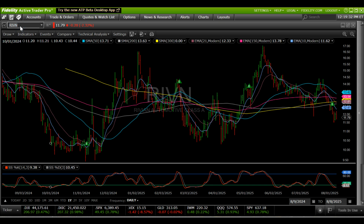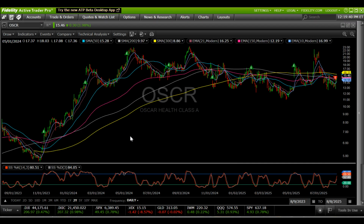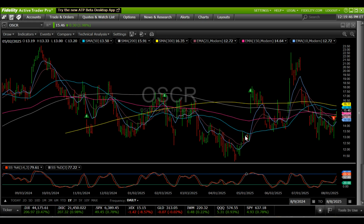And then let's see what else. Oscar Healthcare Company. This has been on the IBD reports. A lot of people talking about this one. I mean, again, this is just a consolidation pattern, but if it could stay above these former lows here, it might have an opportunity to at least get back above here where it was back in June. So possible move on that one.